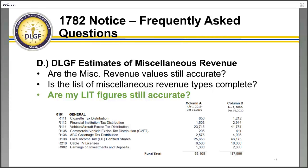Now let's take a look at the Form 2, or the miscellaneous revenue report. Are the miscellaneous values still accurate? I would take a look at your revenues and just make sure that those still look correct. Please note that more than likely, unless you adopted within your maximum and the budgets were all funded, we likely changed the FIT, R112, Financial Institutions Tax, Vehicle License Excise Tax, or R114, and the CVET, Commercial Vehicle Excise Tax as well. If the local income tax certified shares don't match the final values, and we are editing your revenues, it's likely that those may be changed as well to the final estimates. So definitely review these to make sure that they're still accurate.